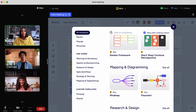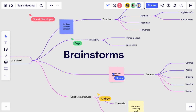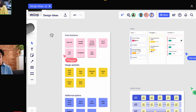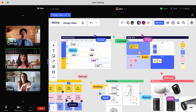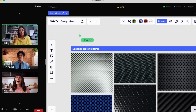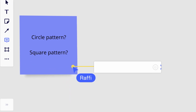Riff together in real time, with templates primed for brainstorms, agile planning sessions, daily stand-ups, and more. Whether it's a one-on-one, team huddle, or company-wide meeting, Miro can handle anything, big or small. When you're on the board, there's live cursor tracking. You can place comments anywhere you like.